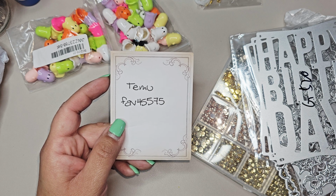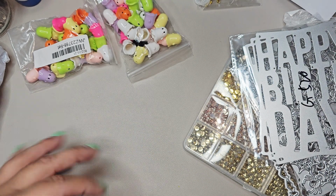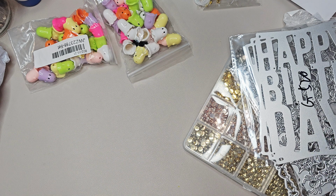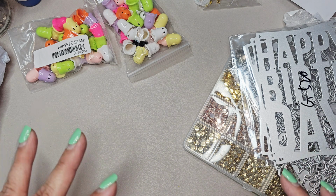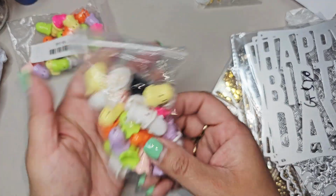So let's dive in and let me show you guys what I got this time. So I'm so ready for Halloween. This year has not been a great year for me, and Halloween brings me so much joy and happiness. So that's what some of this stuff is. So I got these ghosts.